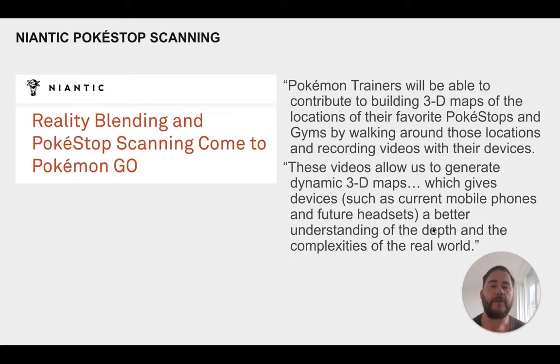Pokemon trainers will be able to contribute to building 3D maps of the locations of their favorite Pokéstops and gyms by walking around those locations and recording videos with their devices. These videos allow us to generate dynamic 3D maps, which gives devices such as current mobile phones and future headsets a better understanding of the depth and the complexities of the real world.